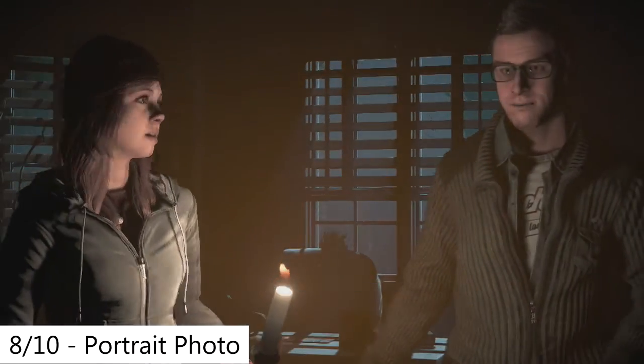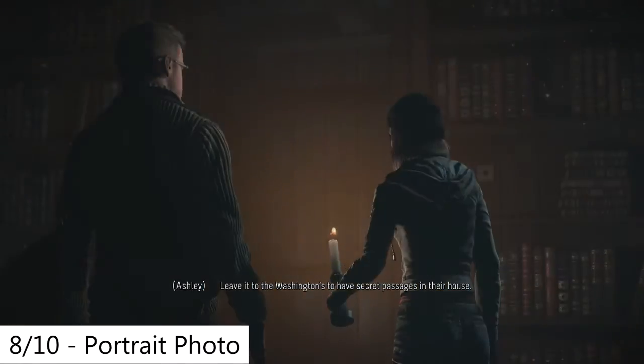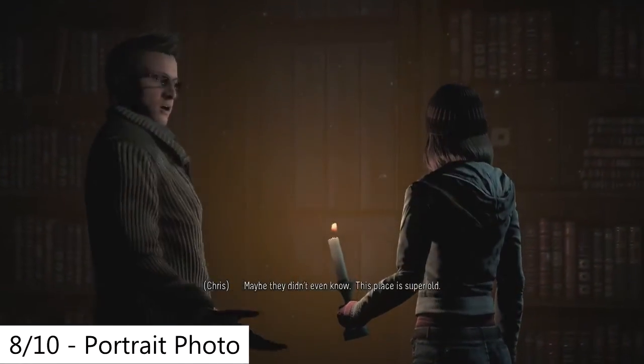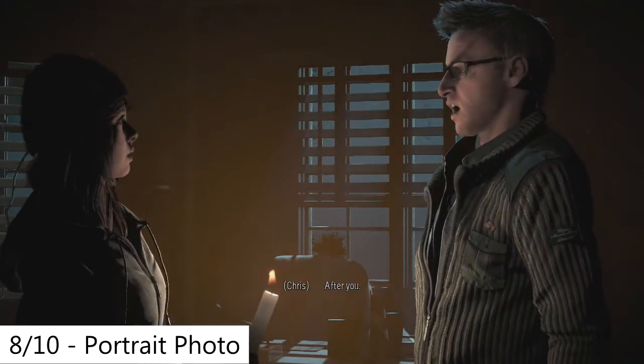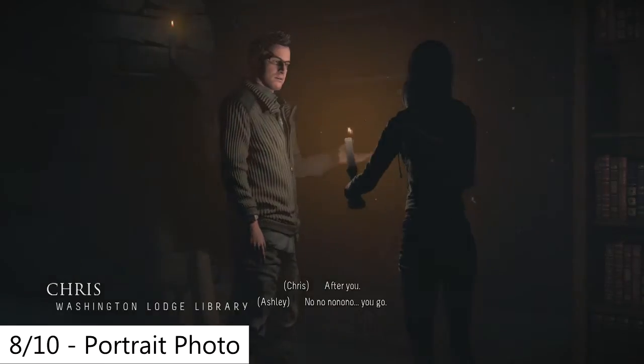This is one you're going to want to pay attention to because it is one of the ones where you'll get two clues off of one item. So as soon as you can, just make your way in and check the photo, and then make sure you flip it over.